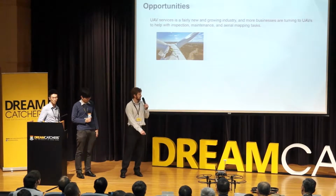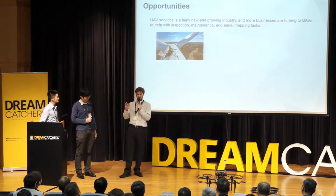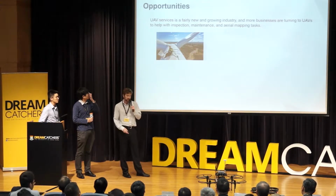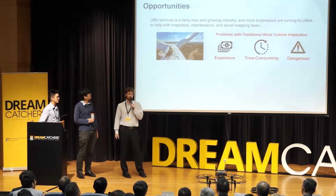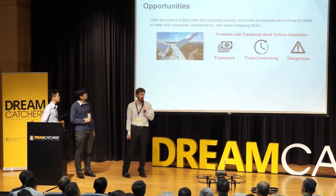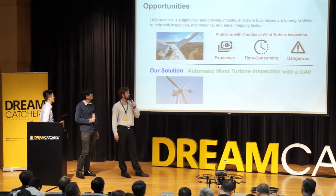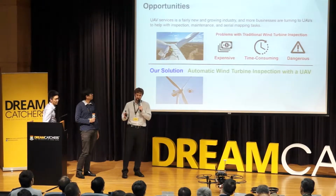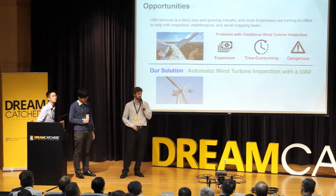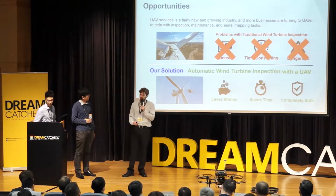Now, traditionally, to inspect a wind turbine, a human technician is sent up the wind tower on a rope. This procedure is very dangerous, it's expensive, and it's very time-consuming. Now, our solution is to implement the same inspection with a fully automated UAV. So our drone will fly around the blades, take video for analysis for potential defects later. And our process saves money, it saves time, and it's much safer.